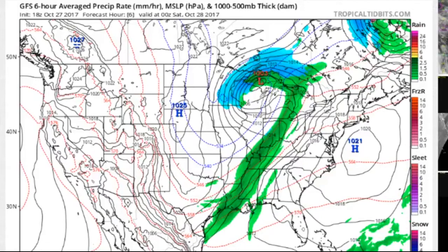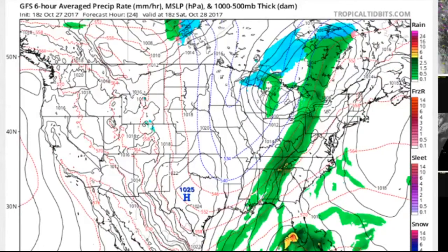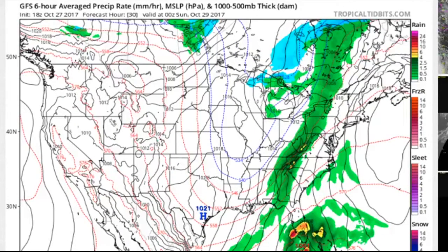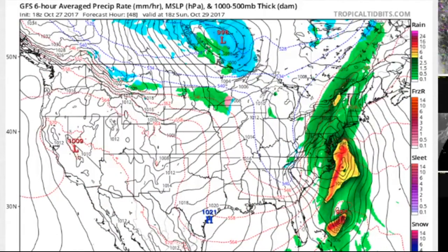Now, let's move forward and show you what happens. That front is going to be moving very, very slowly to the east. Look down on the southwestern part of Florida. You can see the isobars with respect to whatever tropical system comes out of here. And it may become a tropical storm. It won't take much to get there. So let's just assume that this becomes Tropical Storm Philippe. All the energy is going to pile on into the eastern part of the United States. And you're going to have low pressure that's going to develop.